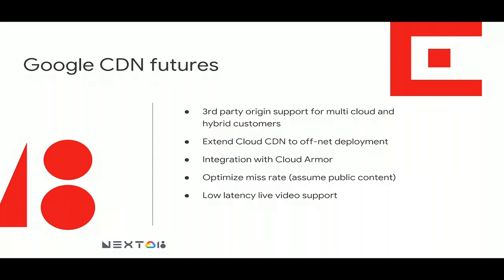Finally, we're working with Envato to build an end-to-end low-latency live video support system. We have internal demonstrations which show that we can go from encoder to final serving in low single-digit seconds. We're hoping to make that available to our cloud customers as well.